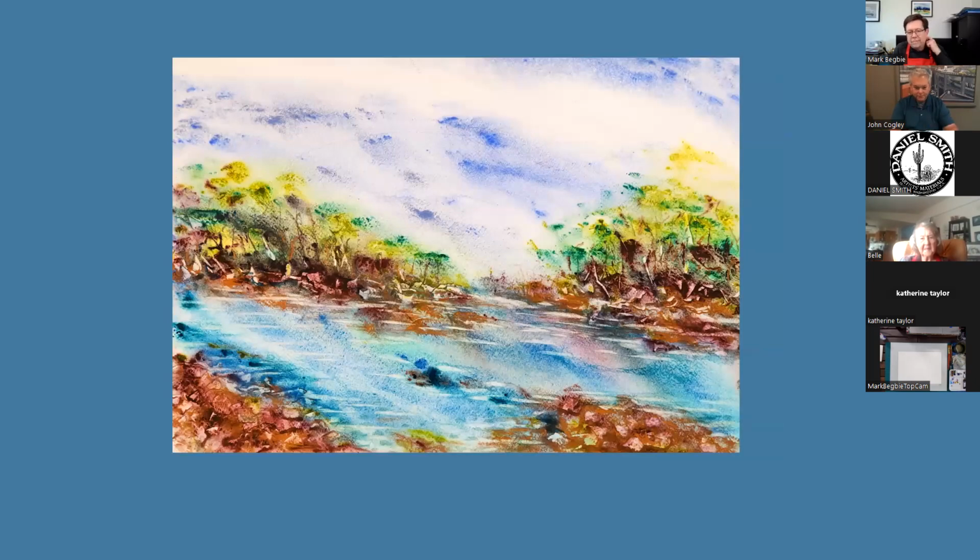And then this is more abstract. So this is what I'll be showing more or less today, a little bit more abstract than that. But as you see, I love bright colors. So I use a lot of the raw, strong colors that you can get with Daniel Smith.